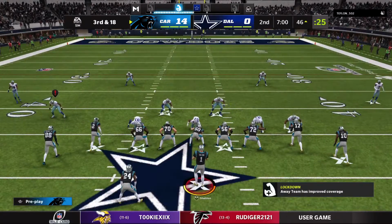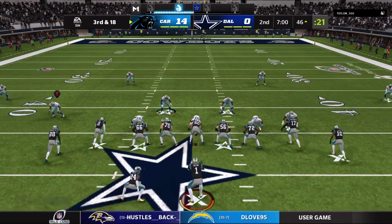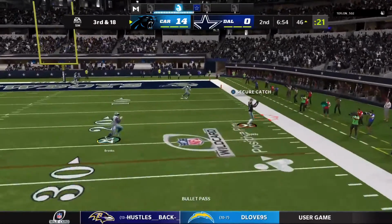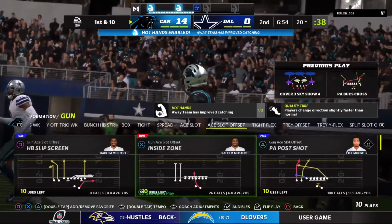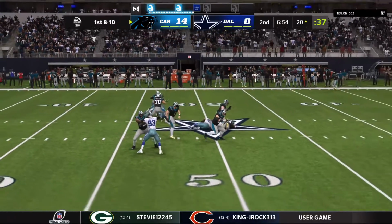And some secondary help here for the defense in the nickel on 3rd and long. Off the play fake, Sheldon. DeAndre Hopkins making the catch. And down to the 20 he'll go before heading out of bounds. So things are definitely going right for them here in the first half.